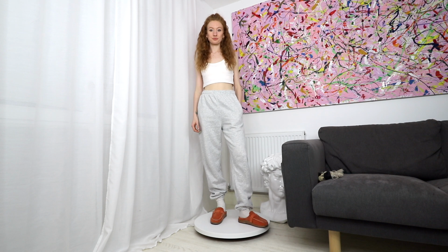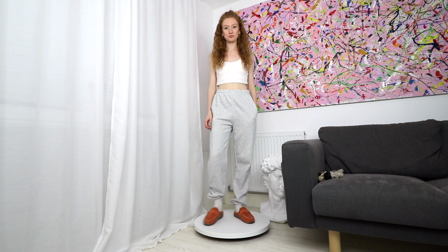I just saw them and thought they looked really cool. So these could be a good shout if you kind of like the look of the Boston mules, but wanted something a little less popular. And I love that these are a little pop of color.